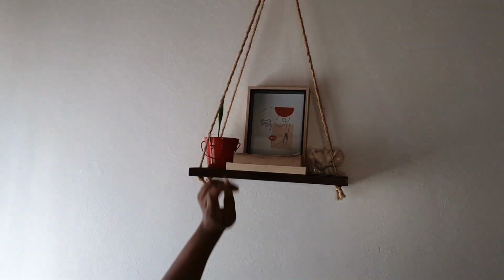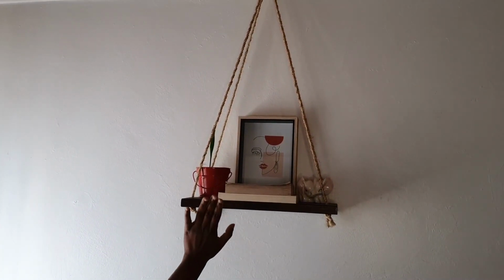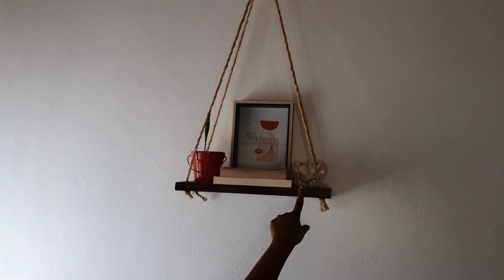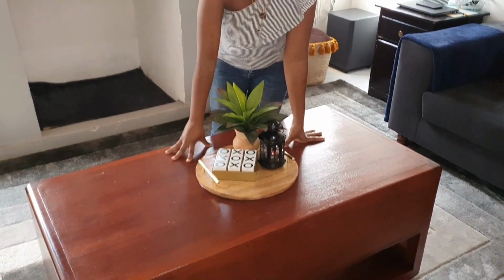Then these frames, when you saw from the other frames, they were a set of 3. I got them from House of Leather for I think around 1500 bob. And then this elephant, we really love elephants in this house. So these elephants were a gift from my auntie, and this vase, or I don't know what this thing is called. So this houses our snake plant that is still growing. That was thrifted.